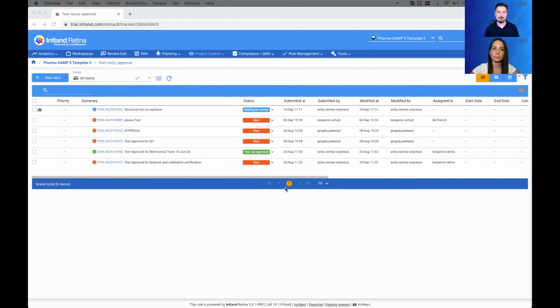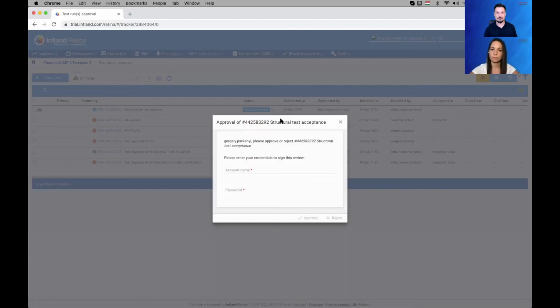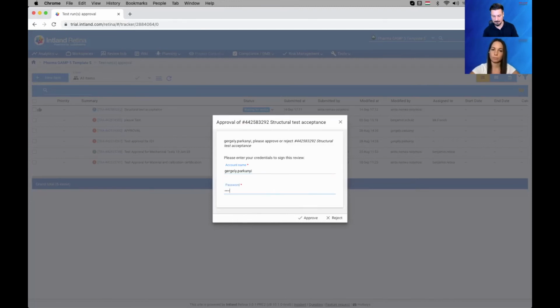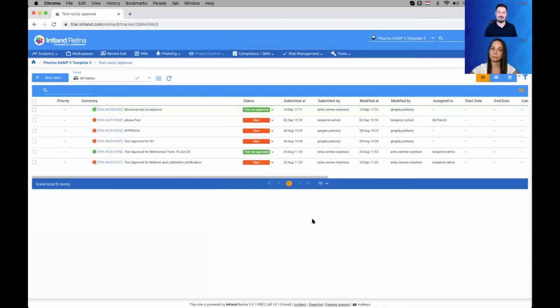So here's my approver view on the screen. And at the top, we can see I have a waiting for review test run. It was submitted by you, Anita Nemes-Solymosi, modified by you, and it's today's date. So that's definitely the one I need to change. And as I hit the drop down and click review, I am prompted for my user account name and password. So username, password, and of course, I'd like to approve it. Hooray, it's successfully approved. Yes, thank you very much. So please open up this item.